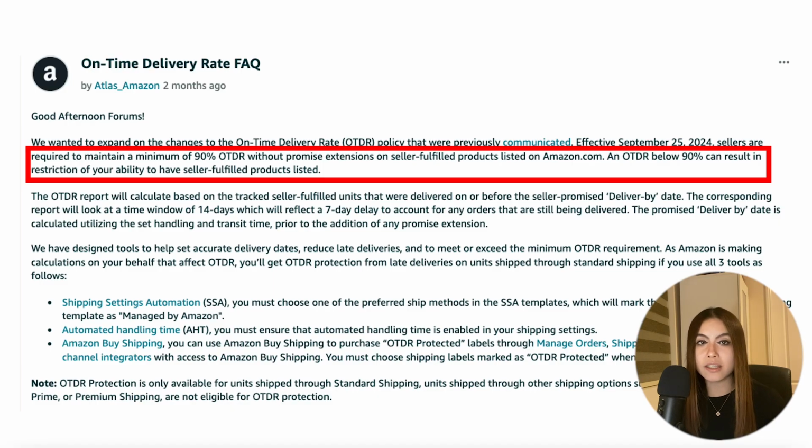So this is a difference because if you sold on Etsy, you'll know that they do not care about the actual delivery date. They just want you to ship your orders on time. So there's 2 things to be aware of now.